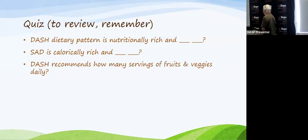DASH recommends how many servings of fruits and veggies daily? At least 7. 7 of just fruit or 7 of just vegetables, or is 7 the sum of the two? It's the sum. Okay, that's a little low. It's 11. So generally you would say 11 if you're on a fairly high calorie diet. So typically if you're going to consume about 2,000 calories a day, which would be kind of an average American. At my age, if I would exercise less, it would probably be a little less than that.